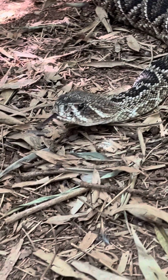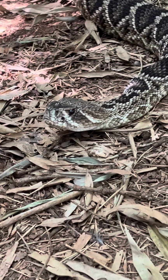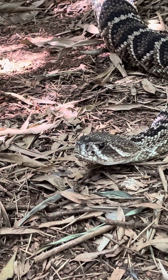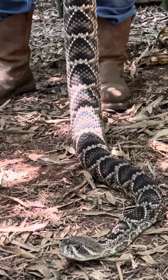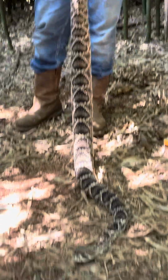Inside of his head, he has a Jacobson's organ that identifies those tastes and smells, which helps him identify his food. And I had an eastern diamondback for years, and I always fed it squirrels and rats, and they bite the animal. The squirrels I would feed it were dead, found on the road, but the rats I would feed it, he would bite these rats, and then he would let them run off and die, and then he would find them, track them down with his tongue.